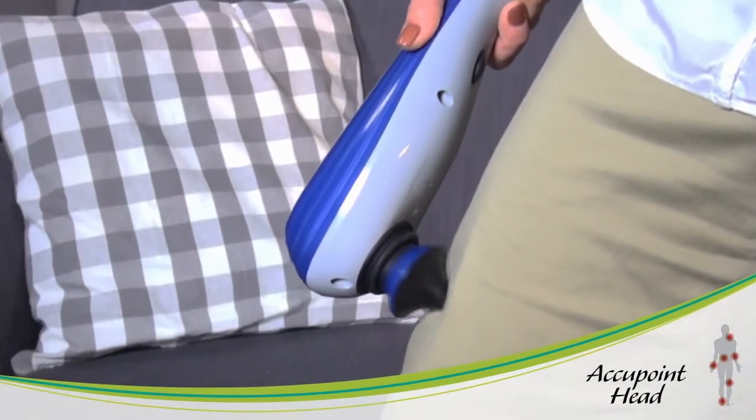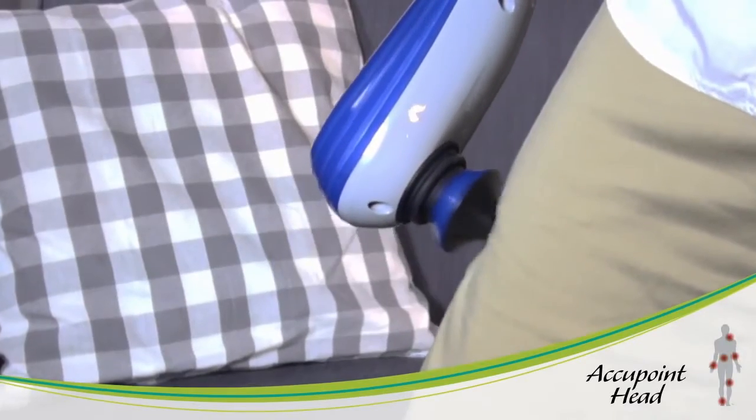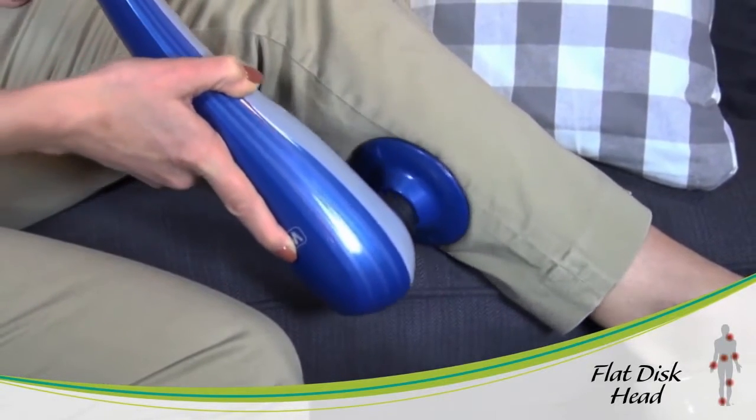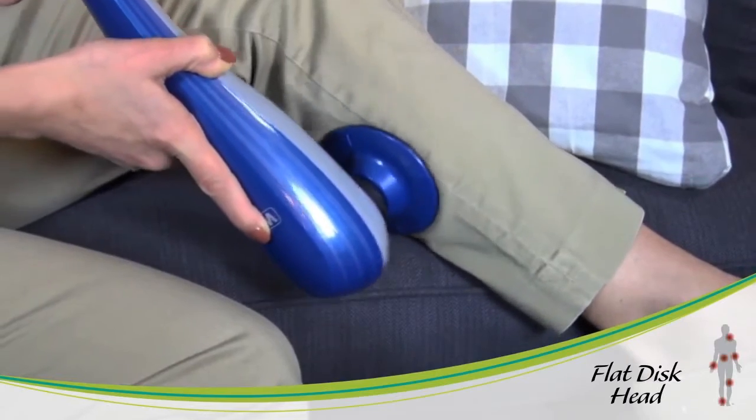The acupoint head targets deep into tissue. It's great for pinpointing concentrated tight areas. Lastly, the flat disc head has a wide surface area that creates a gentle, relaxing massage for all over general body use.